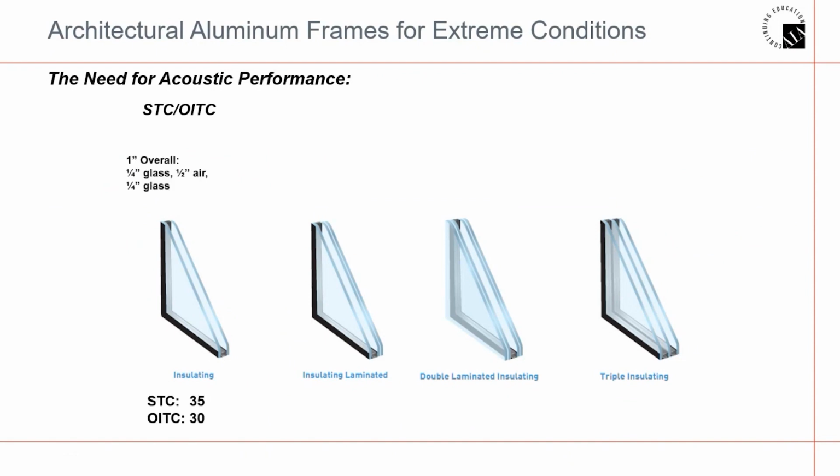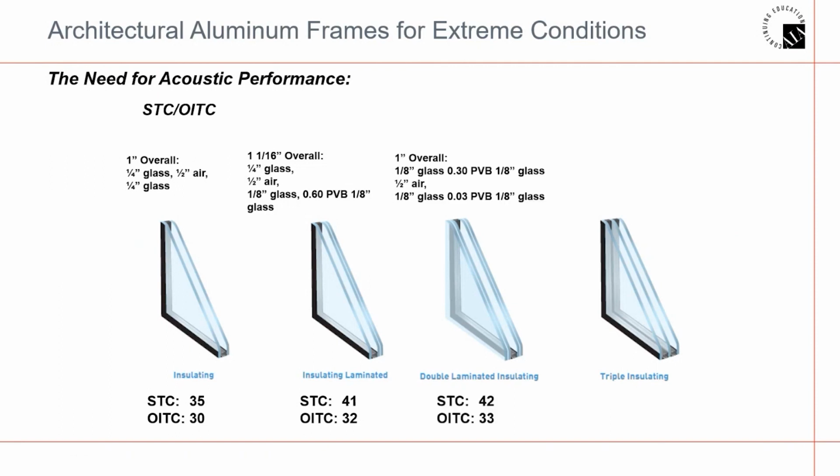This first one is your typical insulating glass unit. It's a 1-inch unit. It has an STC rating of 35 and an OITC rating of 30. This unit now introduces a laminate layer. Here are the sound wave patterns disrupted by having to navigate through varying thicknesses and medium as they try to pass from the interior to the exterior. This improves the STC rating to 41 and the OITC rating to 32. This third unit has 2 laminate units and is disrupting the pattern even more, yielding an STC rating of 42 and an OITC rating of 33.